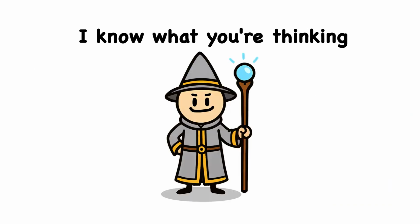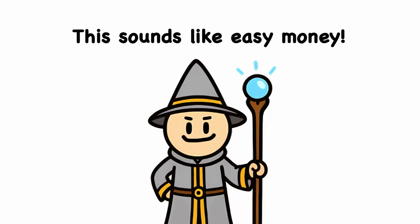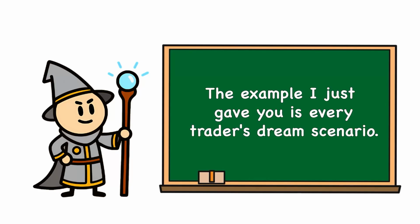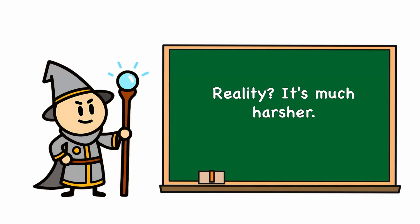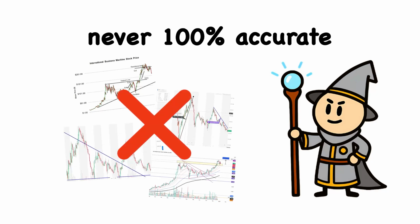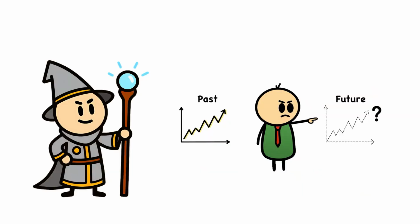Now, I know what you're thinking. This sounds like easy money. But hold on. The example I just gave you is every trader's dream scenario. Reality? It's much harsher. Technical analysis is never 100% accurate. You're essentially trying to predict the future based on past patterns.